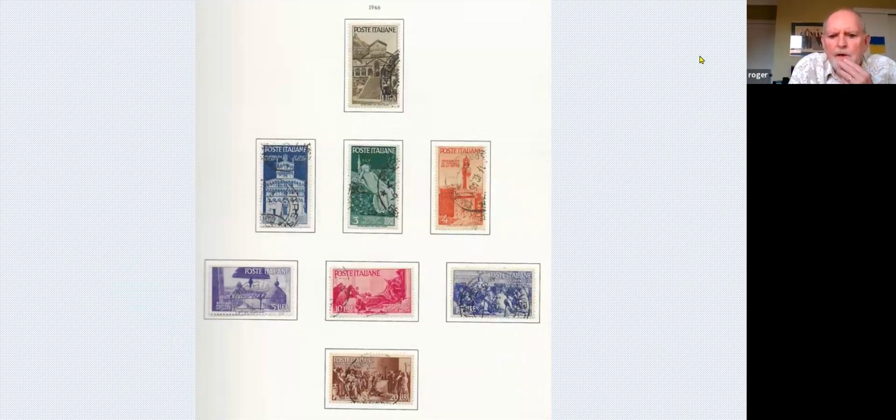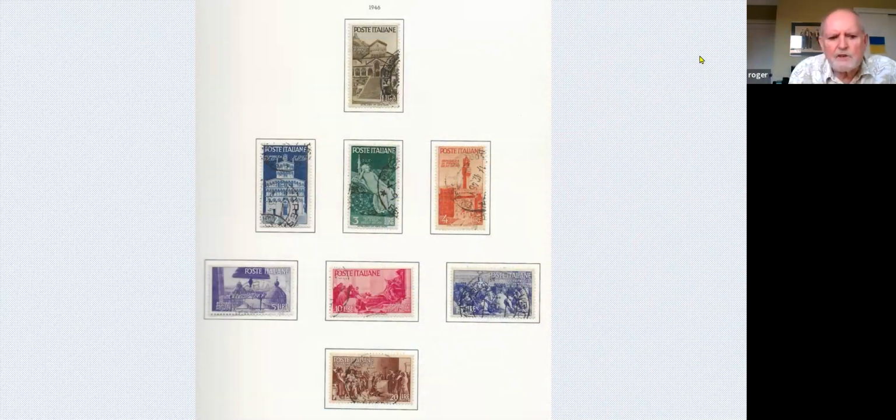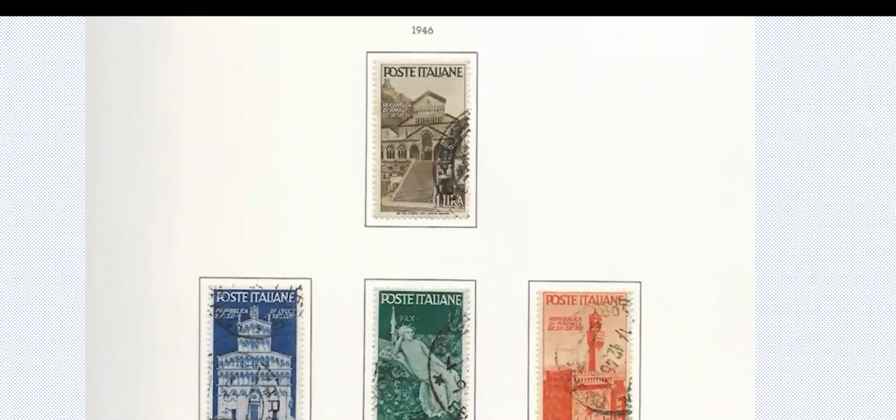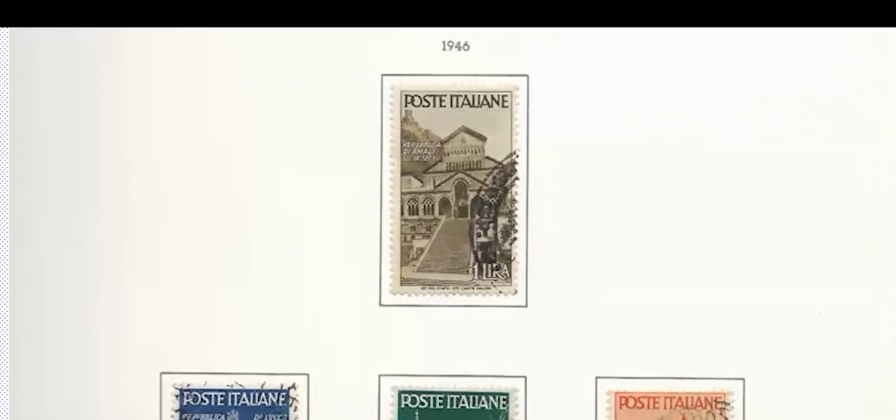The reason I got going on this was I flipped through my Italian albums from time to time. I really enjoy the stamps of Italy for a variety of reasons. One is that the country was formed in the philatelic era. That is to say, there are Italian states before there is Italy, much the way that Australia has its states, Canada has its provinces, Germany had its states, so on. And it's just an added thing.